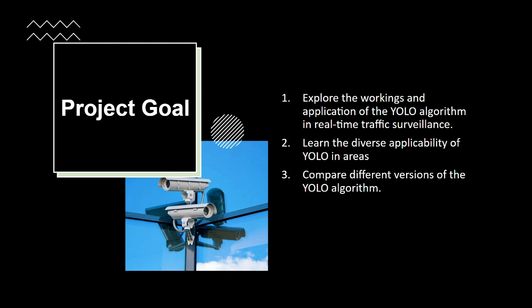For our project goal, we have three goals in this project. The first goal is to explore the working and application of the YOLO algorithm in real-time traffic surveillance. The second goal is to learn the diverse applicability of YOLO in different areas. And the third goal is to compare different versions of the YOLO algorithm.